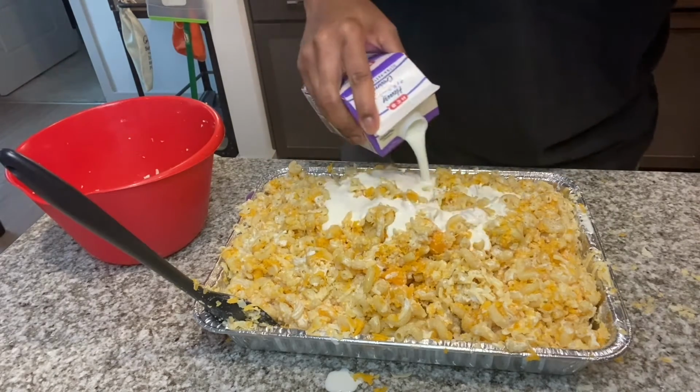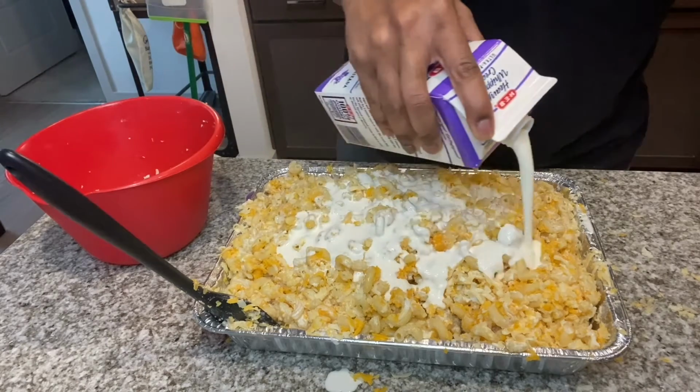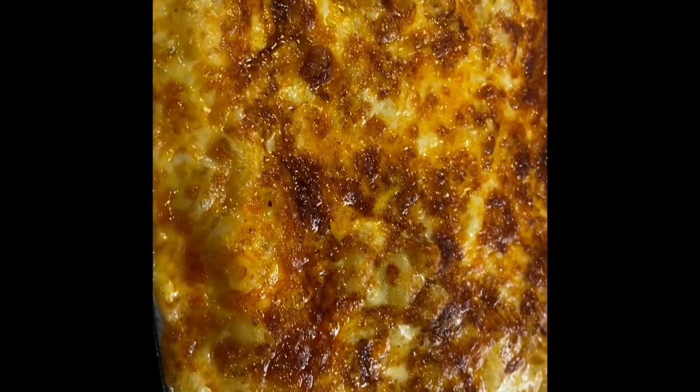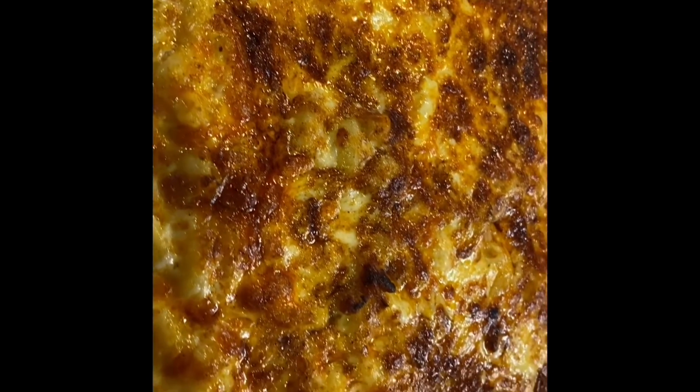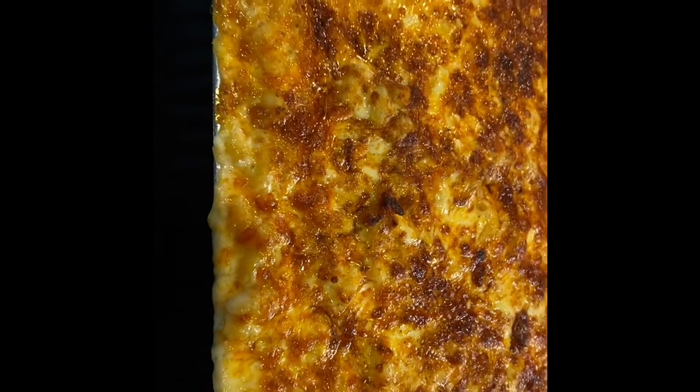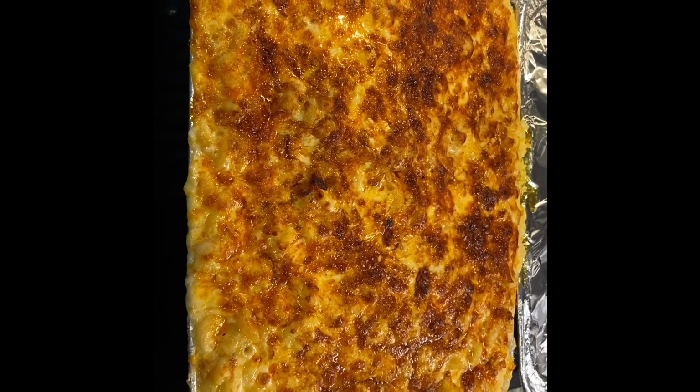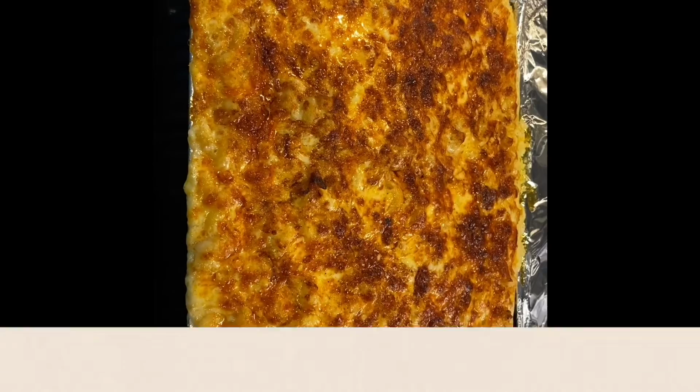Yeah, with this much dairy, honestly, you'd have an issue if you're lactose intolerant. But my goodness, look at how it turned out. Obviously, we had to put that back in the oven, let it marinate, but voila, look at that wonderful thing we got going on there.